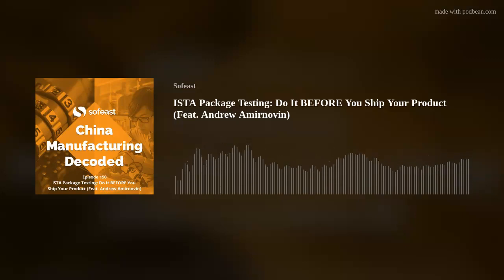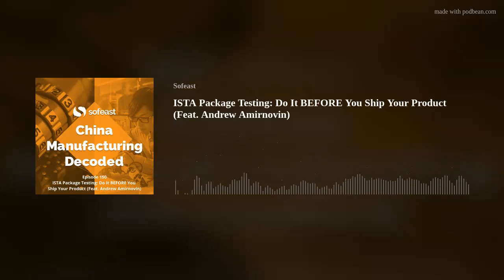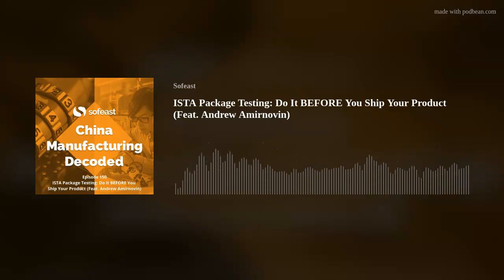I'm glad I remembered that, that the sequence is one of the most important features of this test. So there is another version. It's called ISTA 3A. And let me tell you why I like this one also, but it may be a little bit overkill for some products and maybe perfectly right for some others. So you just need to choose this based on your product type.